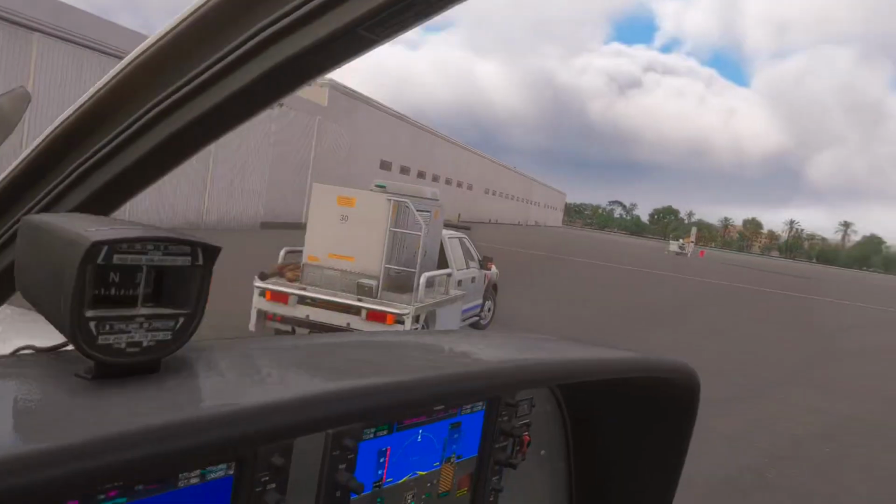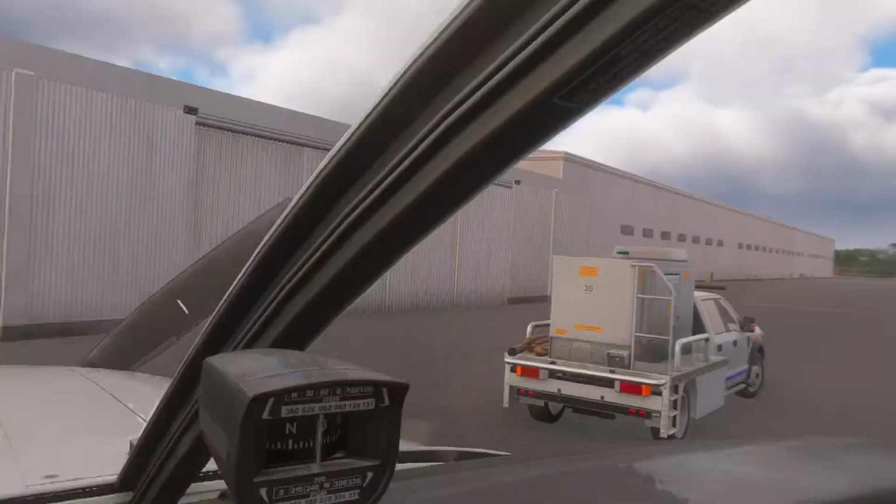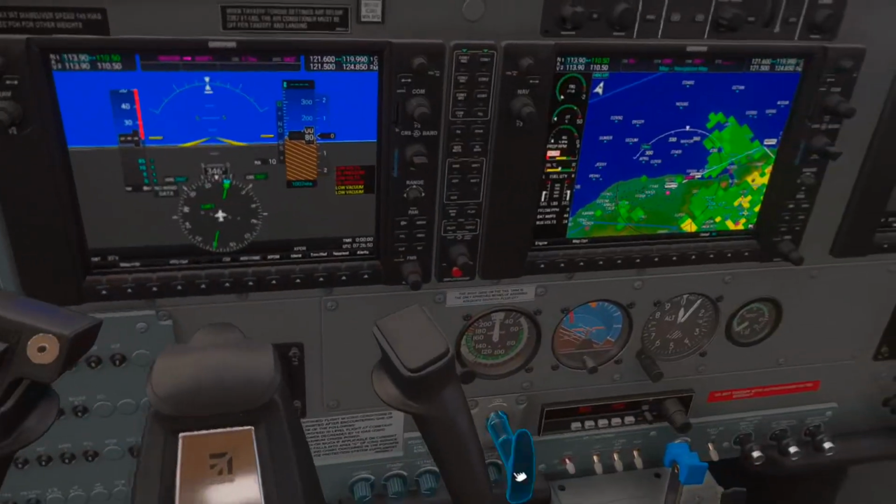If I had any ground crew outside, all aircraft be advised, information Hotel is now current. QNH 1014.